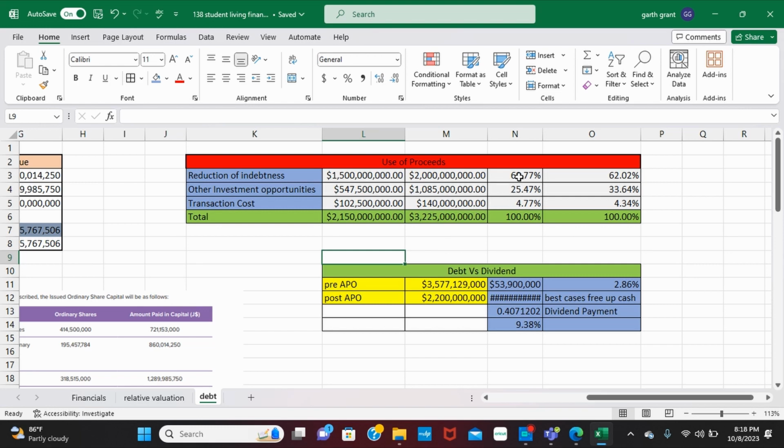However, as you can see, this is the first part. So if the offer is standard and they don't get upsized, then this would be the percentage. Basically 70% of the IPO is going towards just paying off debt, and then the rest, you can see, 25% for opportunities and basically 5% for transaction costs. Roughly the same, closer to 4% for transaction costs, and then investment opportunities would increase to 33% of the overall funds raised, and 62% would be to reduce debt.